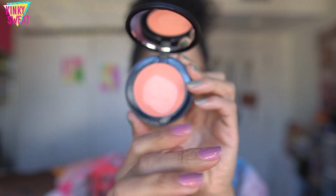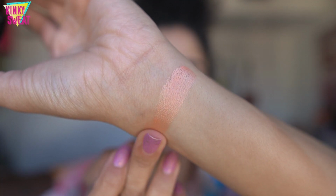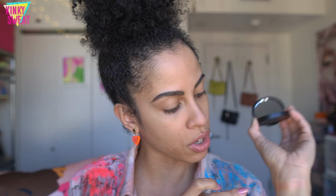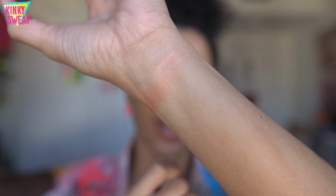First up, we have Golden Hour. Bright coral cream blush light with a golden pearl. That feels very smooth. It was hard to detect the pearl without me actually swatching it, but then afterwards I was able to tell that there is an apparent sheen here. All right, we're off to a great start already.